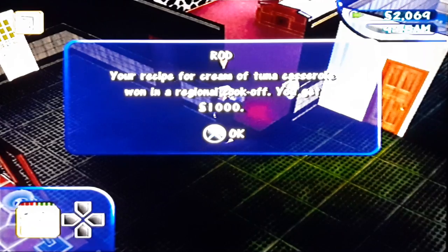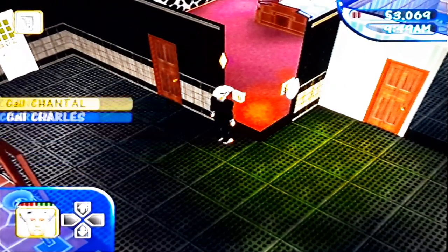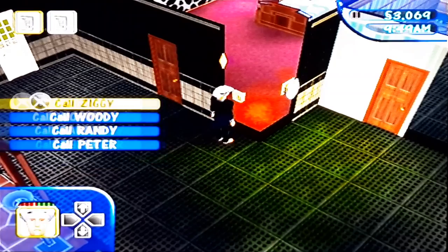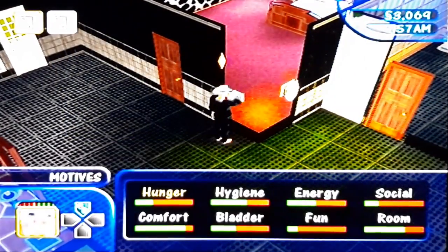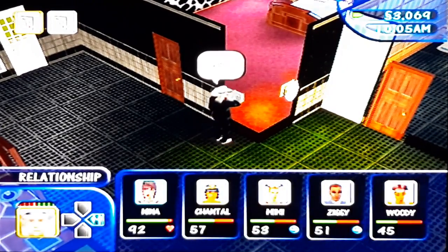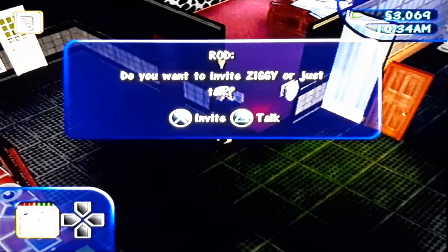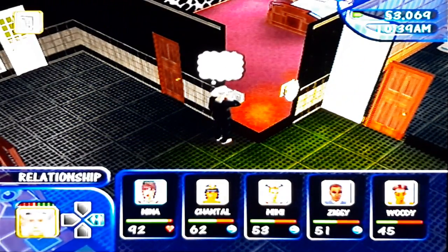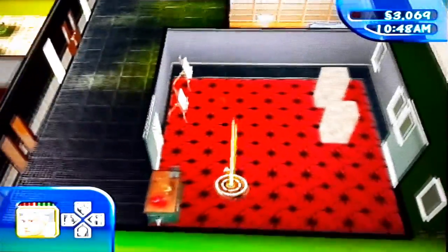Oh, your recipe for cream of tuna casserole won in the original cook-off. You get 1,000 simoleons.